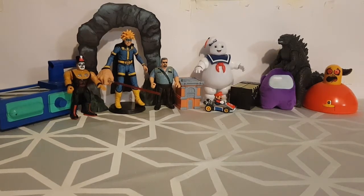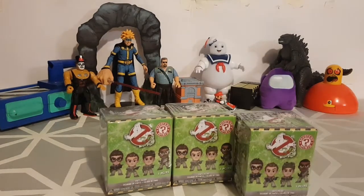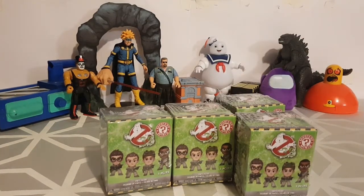Today we're going to be looking at some Ghostbusters Funko Minis blind boxes. Here, let's have a swatch. So we'll get 1, 2, 3, and we've got 4 of these bad boys. I managed to pick these up for extremely cheap from a local comic book store that were selling these stupidly cheap on their website.